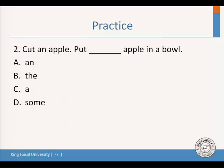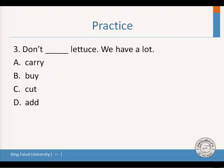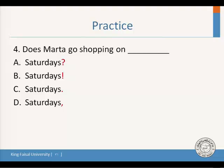Number 2, cut an apple. Put the apple in a bowl, because it's mentioned in the first sentence. An apple, the apple. Don't buy lettuce. If we have a lot of lettuce, we don't buy lettuce.